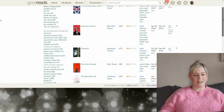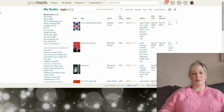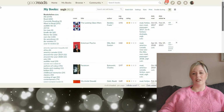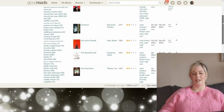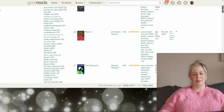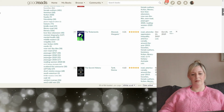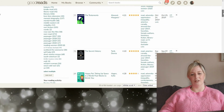But then for balance, I do have a favourites shelf, although I'm a bit sporadic about what I put on here. Like sometimes I'll remember to add books to favourites, other times I'll forget, or I'll add ones and then look at it and go, really, was that a favourite? I'm thinking of The Testaments. I gave that 5 stars. In hindsight, not sure that was probably the best one, but yeah, I've got some great books on my favourite shelf.